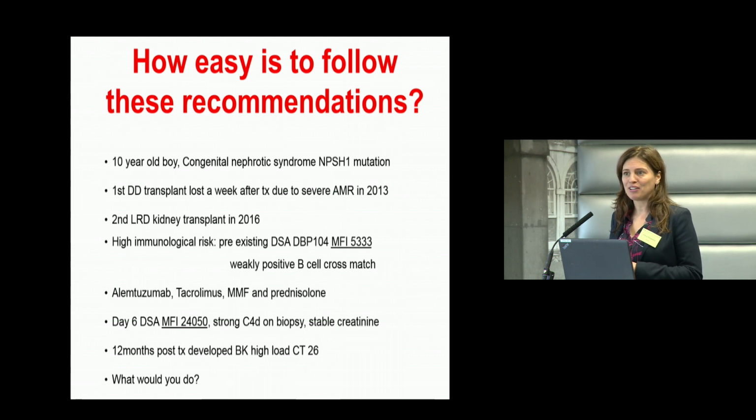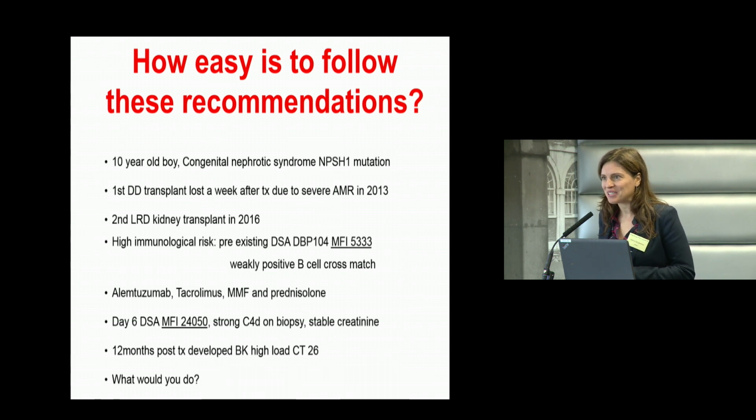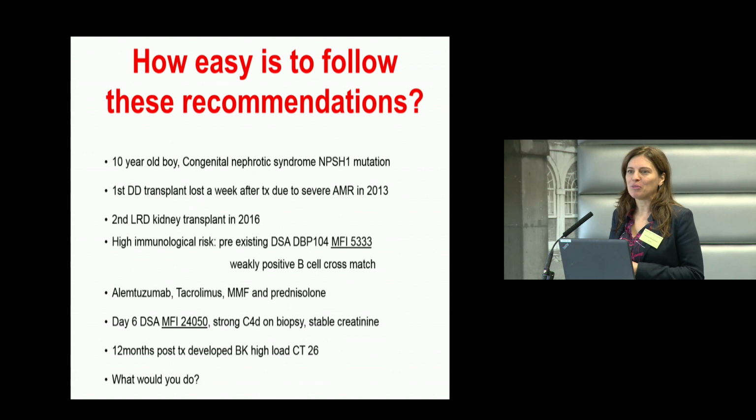And then at 12 months monitoring, he had BK detected with a high log of CT 26. And this is where we get a little bit confused, because our laboratory at the Evelina does not report international units per mil or copies per mil anymore. For BK, we get CT, the cycle threshold, which is the number of cycles that the fluorescence needs to reach to go beyond the baseline and the background. It is thought that if you have a CT less than 30, that is a severe BK, but there is no correlation with how many copies per mil, and if it is more than 30, that is considered a low-level BK. So what would you do for this patient?